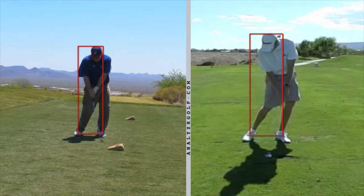So the only way that you can hit the ball on the sweet spot is to be hitting the ground after contact, putting the low point of that circle in front of the ball so you're hitting down and through the shot. So you can see how Grant has that red line coming off his left foot passing right through his belt buckle, right through the center of his hips.